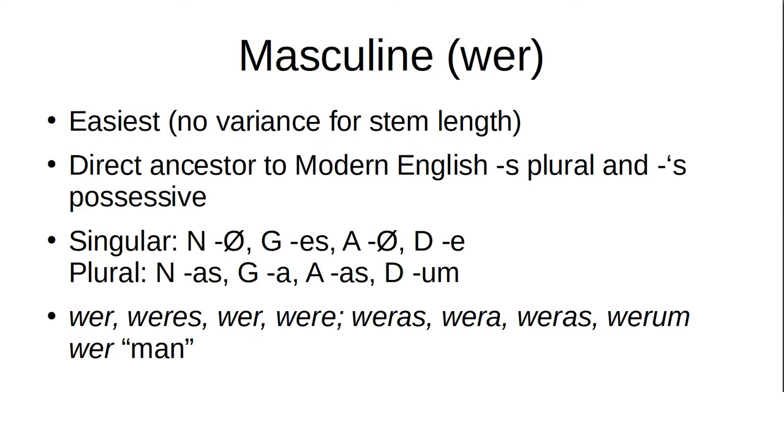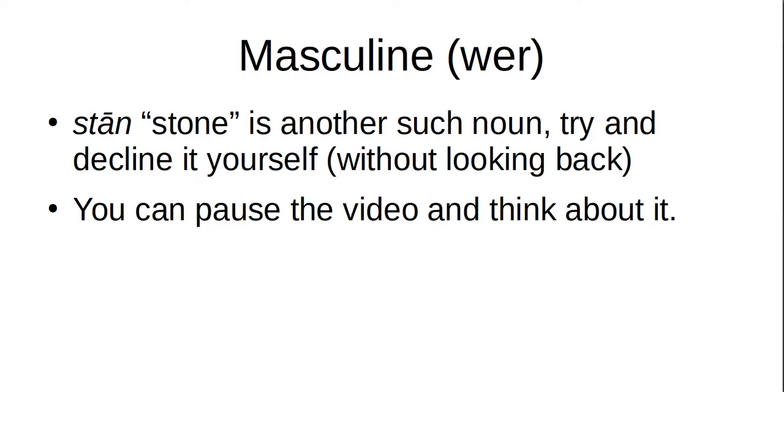So I'm going to ask you guys to decline this yourself. This is the word stan, which means stone. So try and decline it yourself. Don't look back at the notes. If you need to, just look back at the endings, and that's fine, but I want you to flip back to this slide and try and decline stan yourself. And I'll give you time, but I'll also let you pause the video.